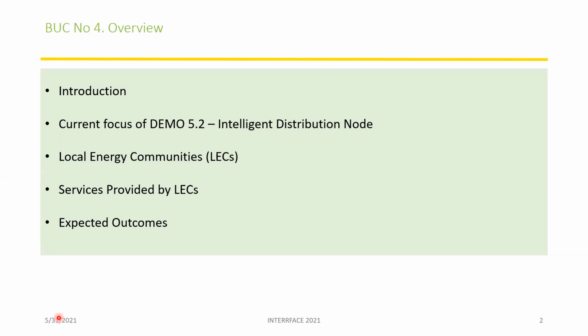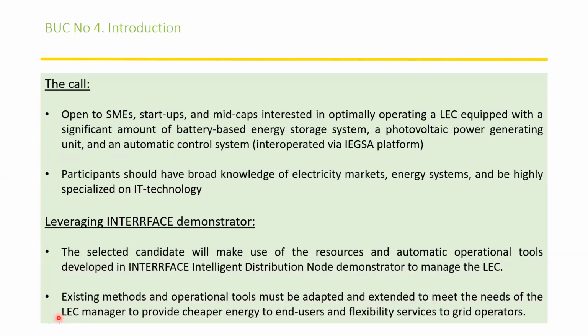We'll provide some information of what is it that we're deploying currently as part of demo 5.2 for intelligent distribution node. Set what a local energy community, we're conceiving a local energy community as, what the local energy community is expected to provide in terms of services, and what are the expected outcomes that we hope to have from this call.